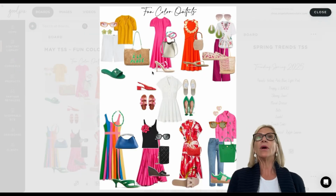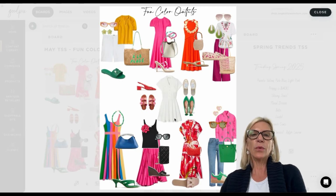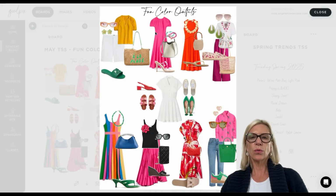I stuck to some brighter colors with this particular board because I thought, more often than not, people look better in brighter colors than they do, let's say, in some very pale colors. But what I did was I sort of look at it this way. If you're going to wear a plain colored dress, like let's say this white one or the pink, I'm going to just say the white one.